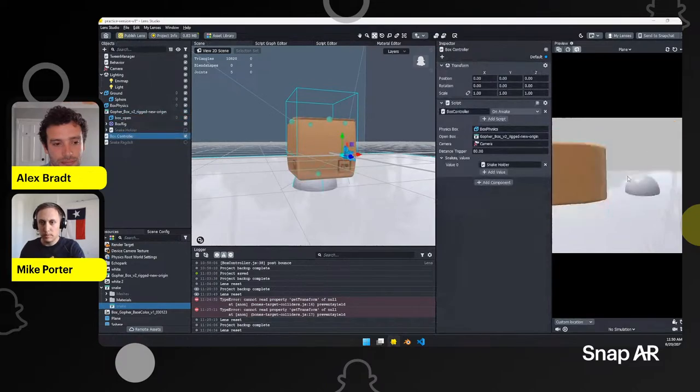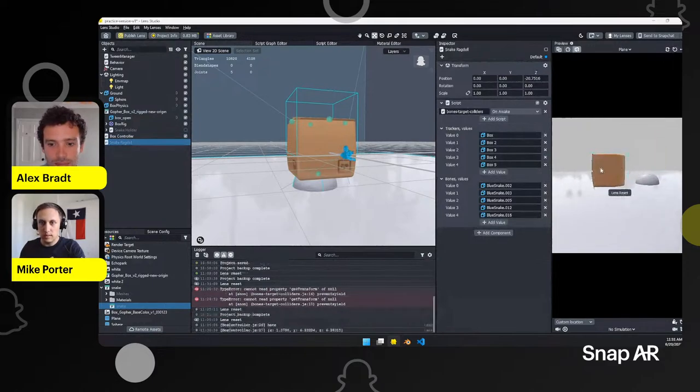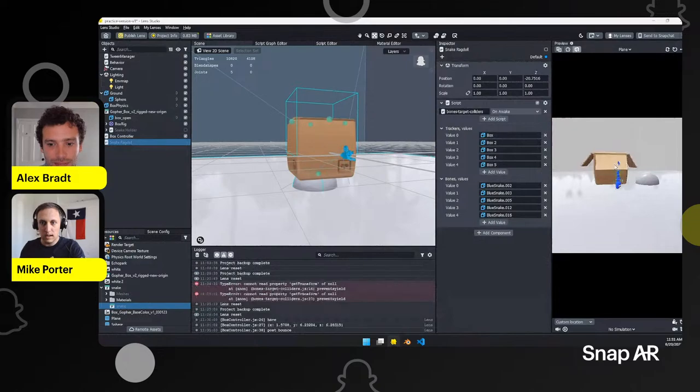So let's back up from our box and reset the lens. So you can see it falls down and it opens up and our snake pops out. Not as graceful as the finished lens because with some physics we need to play around with still. But that's the gist of that.